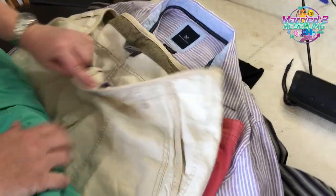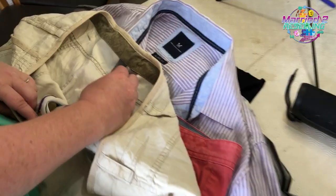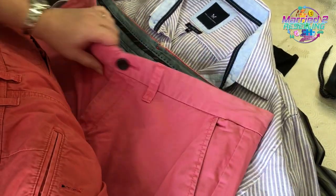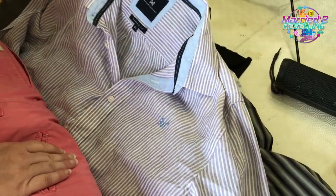And got some Ted Baker sort of linen-y ones as well. They're quite nice, they're long, aren't they? Yeah, they're a size 38. And then some crew pink, some more crew pink. Then we've got a linen crew clothing extra large shirt.